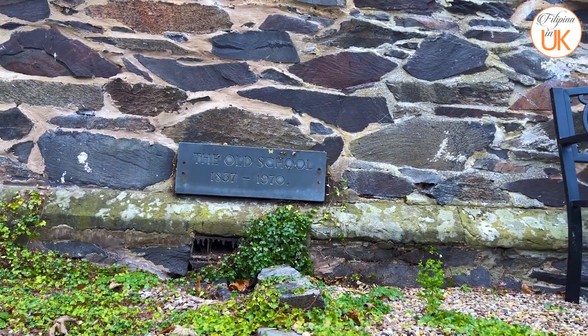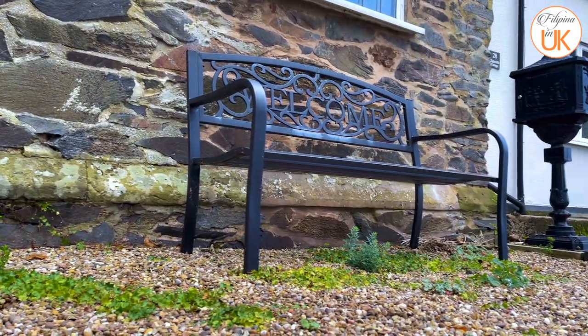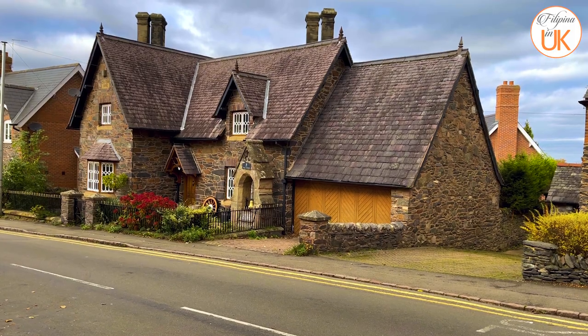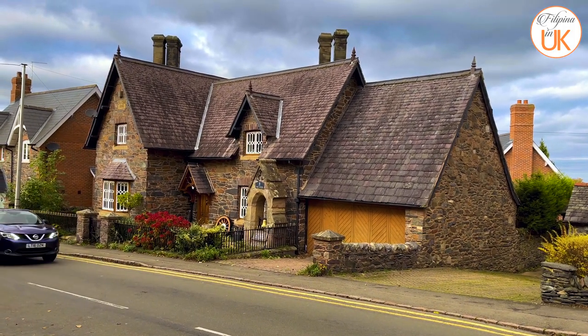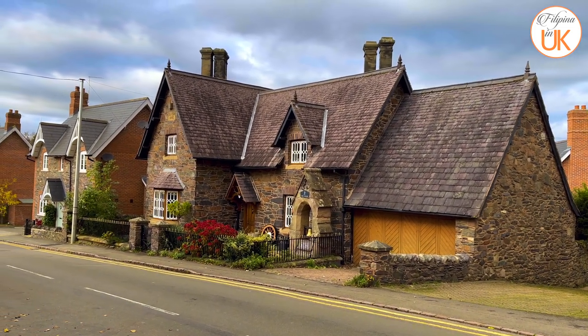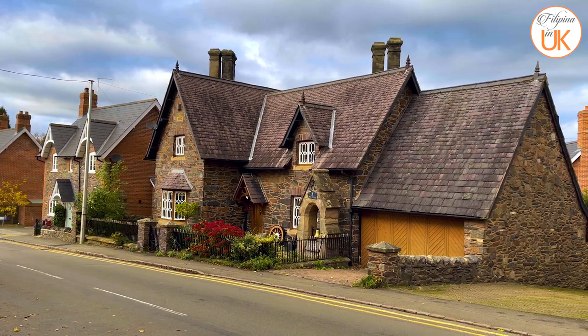That's the old school from 1837 to 1970. It's a very old house. I've been living in the UK, actually in Leicester, for about 10 years now. And I didn't even know that there's a village like this here in Leicester. It's beautiful.